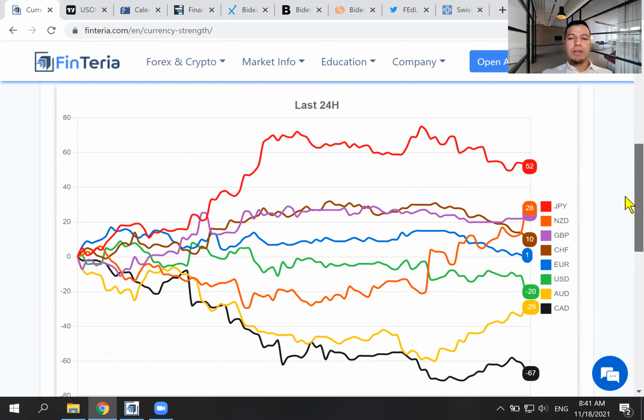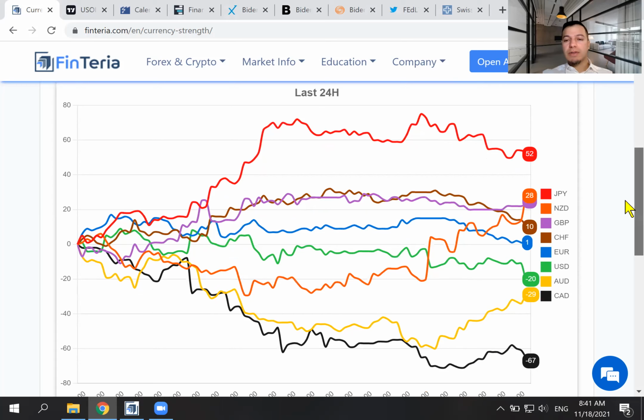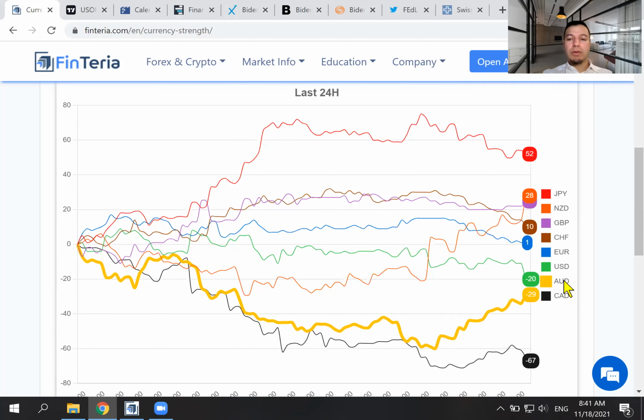Here you can see that there's some outperformance behind the Japanese yen. It's the red line on the screen. You can see that the Japanese yen grew by 0.52%. The commodity currencies are the weakest: the Australian dollar, the yellow line, and also the Canadian dollar, the black line. They both fell. The Canadian dollar fell the most, by 0.67%.